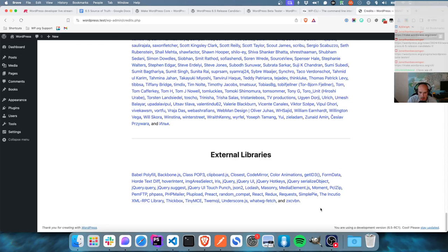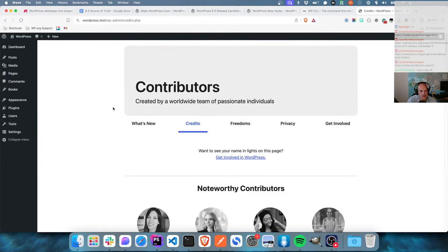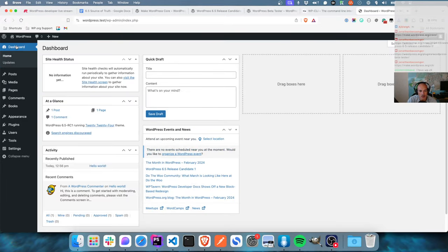Okay, so that's all done. I always find it interesting to have a look at the external libraries and see what's changed. What's been added? React is in here somewhere. Yeah, there it is. Okay. So we're using the shiny new WordPress.